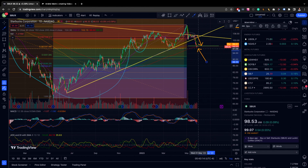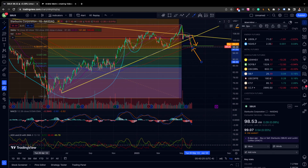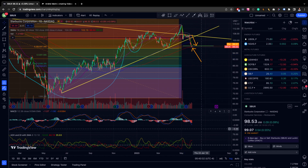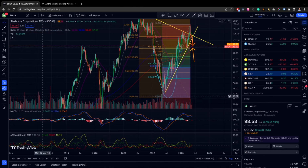I think that this 200 moving average over here on the daily is a nice confluence with the 0.5 fib of the major move down and with the 0.38 fib of this last wave up. So we have three things pointing in the same direction. I don't like how the MACD is looking, and I don't particularly like the ADX indicator here either. That being said, you can always wait and see if the move starts edging in your direction.